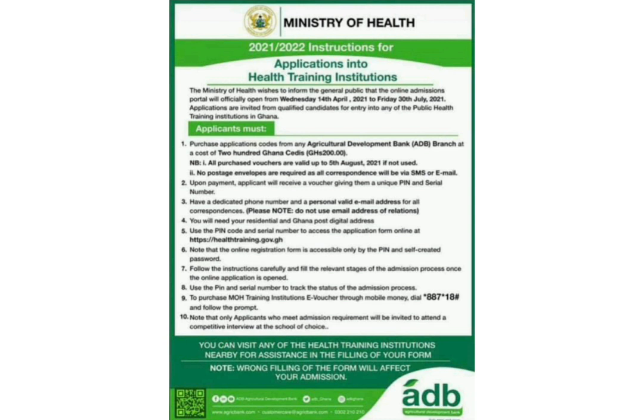So I'm going to read what it is. It says the Ministry of Health wishes to inform the general public that an online admission portal will be open from Wednesday 14th of April 2020 to Friday 30th of July 2021. Applications are invited from qualified candidates to enter into any public health training institutions in Ghana. Applicants must first purchase application code from ADB branch at a cost of 200 cedis. Note: all purchase vouchers are valid up to 5th August 2021 if not used. No postage envelopes are required, like EMS or anything like that.